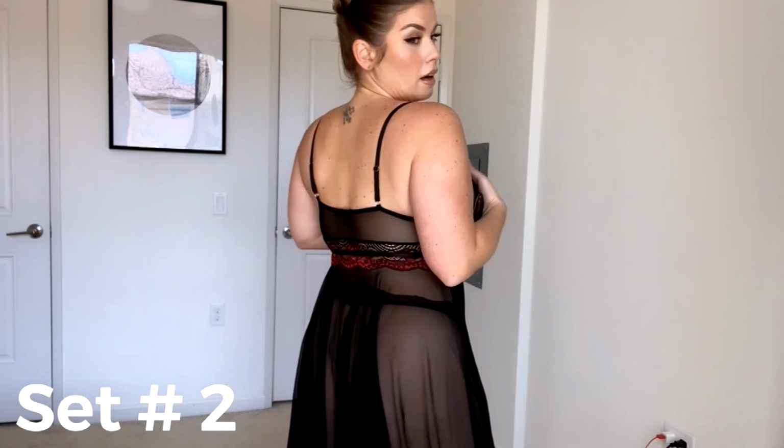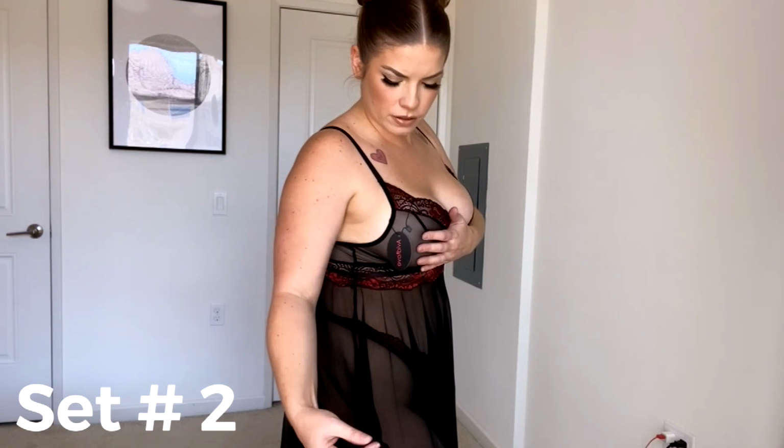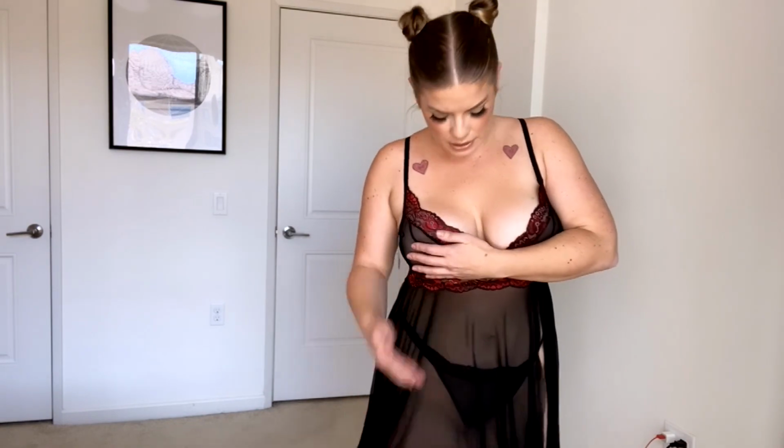Okay, this next set again is a two-piece set. It comes with this little baby doll top. Super, super pretty. The material is actually really nice. It feels like it's pretty sturdy. Like when you wash it, it's not gonna fall apart or come undone.